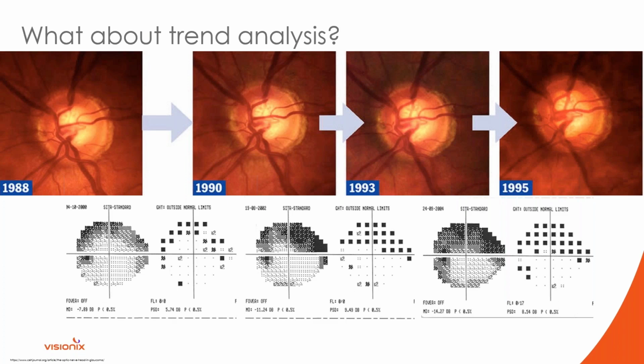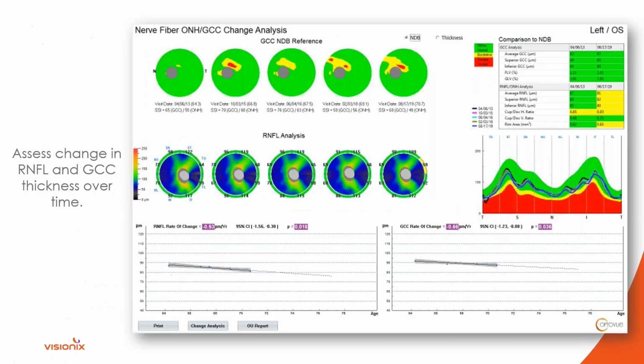So on the bottom of this image, you can see how this patient has changed or progressed over the years. This is an arcuate defect that's becoming more and more inclusive, or involving, of that superior field over time.